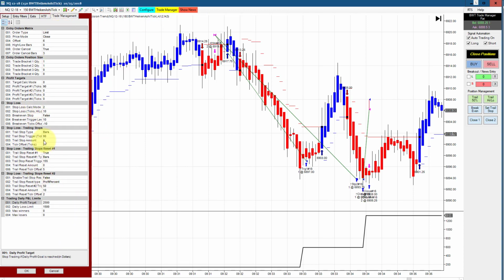On this one I also am using the high of the entry bar. I have the stop loss calculation mode set at 2, which is the high of the entry bar or the low of the entry bar.